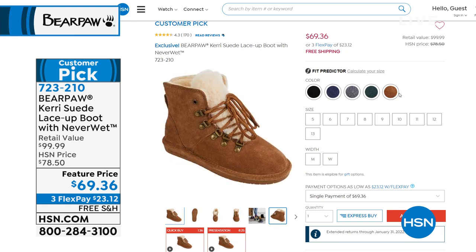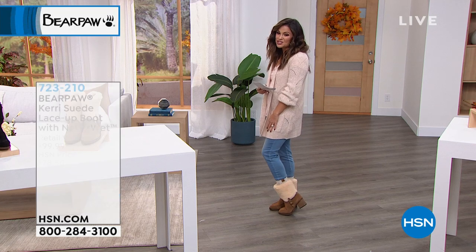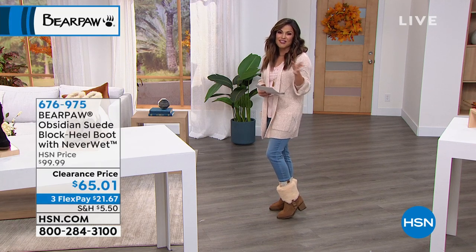So definitely take a look. You may have missed it if you joined us later. I did a little wardrobe change. I'm in love with these. It's your last look at them, though. We've got about 400 left. These are from the fashion collection of BEARPAW.